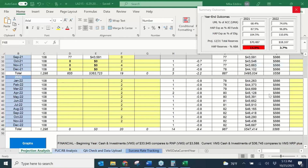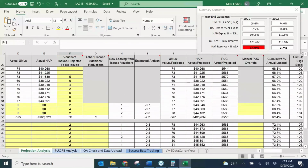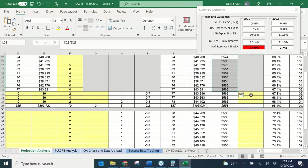What I would look for that PHA to look after is their per unit costs. The per unit costs are projecting out on an average of $555 a month. The most recent HAP cost was $566. So you could see a $560 in there, kind of $570. They're going to want to be careful not to go too high on their per unit costs because it can tank their reserve relatively quickly.